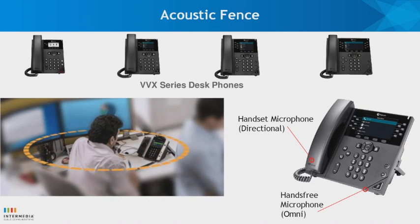The hands-free microphone on the bottom of all of these sets is an omnidirectional microphone. We can actually detect timing differences between when a sound is coming in to the handset versus that omnidirectional microphone on the chassis. We can also detect frequency spectrum. We can detect what the amplitude is of that signal. And so we can do a very good job of eliminating all that background noise, especially when somebody is not talking. And that's a key piece here with the Acoustic Fence.